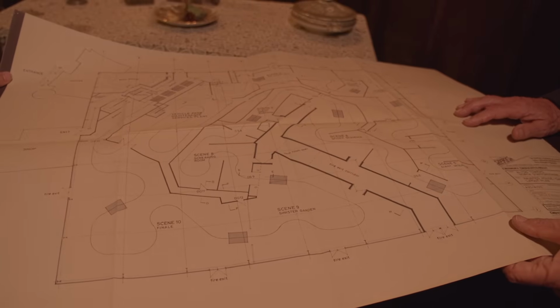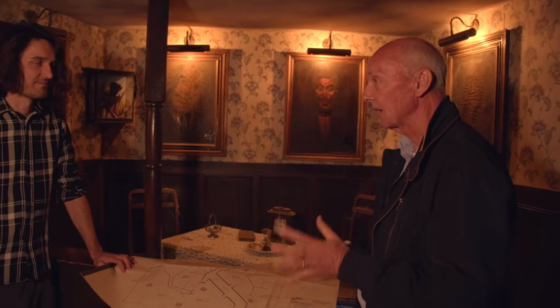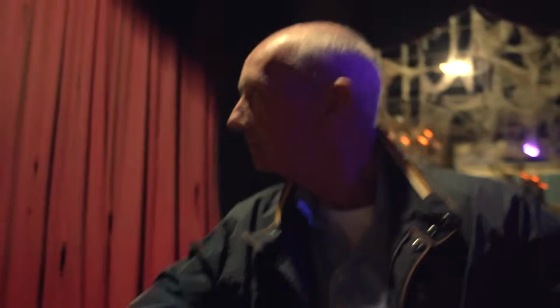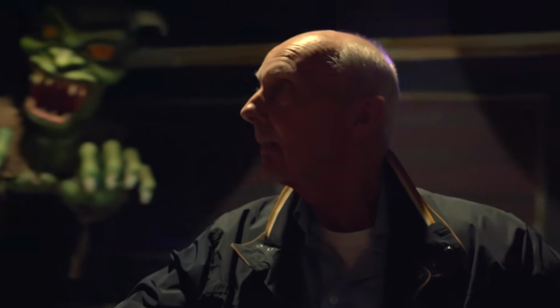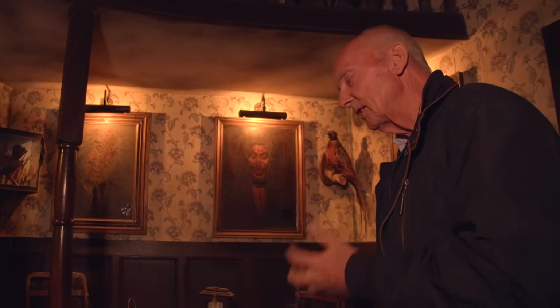There was no doubt that we were going to build a haunted house at Alton Towers. And of course, with the towers and the gardens and the landscape, this is the perfect setting to discover a haunted house. The ride needed to have high capacity, it needed to have high appeal, but we wanted it to have a bit of edge. We wanted it to make people think this is something rather different.